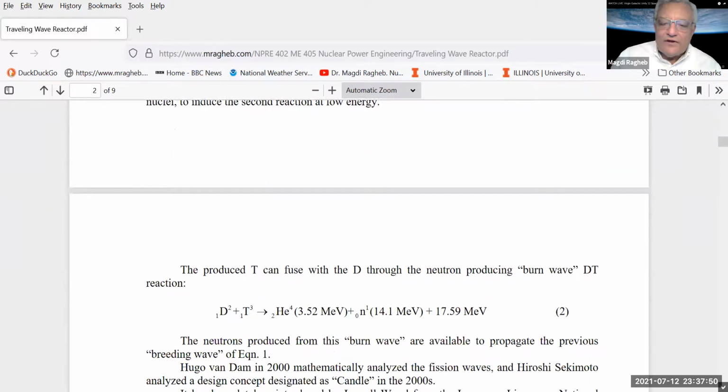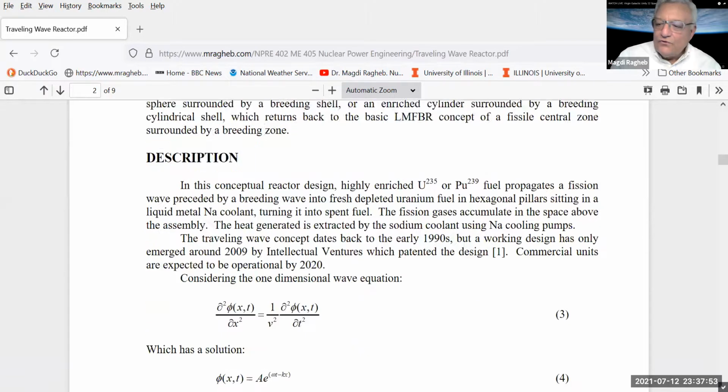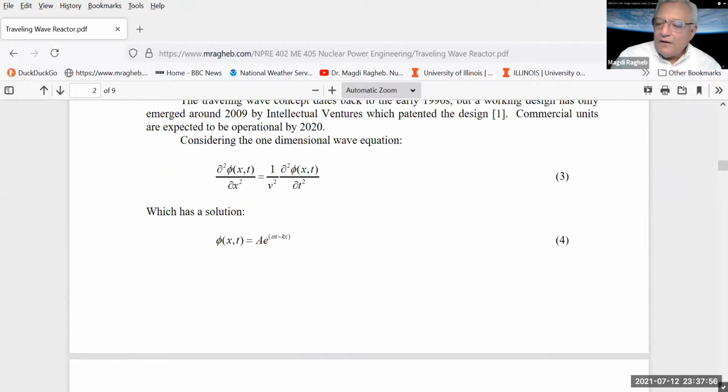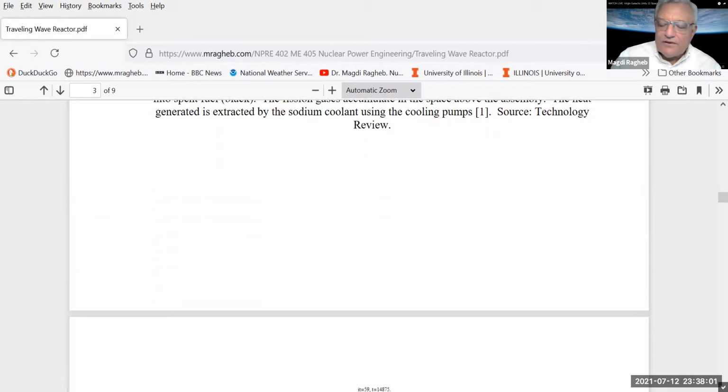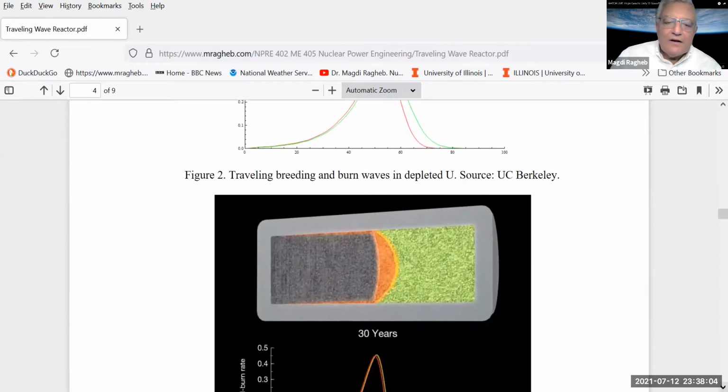The traveling wave reactor was a suggestion to use spent fuel from naval reactors and place that spent fuel, I'll come back to the diagram later, next to a parallelepiped shape of uranium-238. Now that spent fuel would produce neutrons. The neutrons would propagate into the uranium-238 and breed plutonium. The plutonium would fission, produce neutrons, and breed more plutonium.